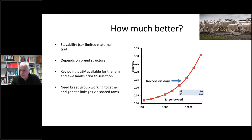So if you've got a record on the dam, the accuracy is about 0.14. But if you've got 10 or 20,000 genotyped, the accuracy can get up to about 0.3. So you're almost doubling the accuracy of the breeding value. And if all else stays the same, you'll make a lot more progress in that trait. And that will have impact when it's included into the index. Next slide, please.